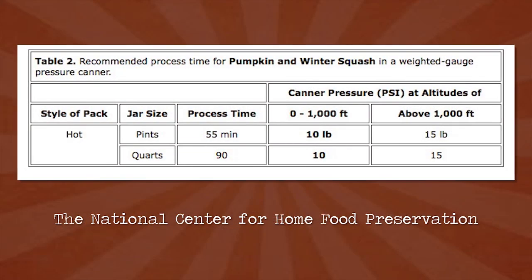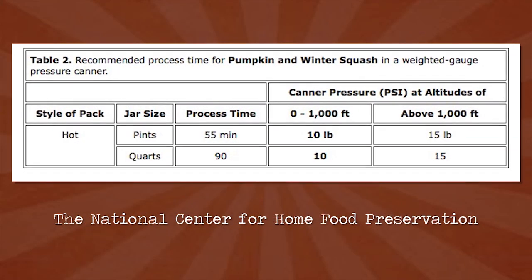So you're going to have to let this go pint-wise for about 55 minutes. Quarts is going to be about 90. So let's show them how to get started. If you want canned pumpkin, what can you do with canned pumpkin? All kinds of stuff. You can make pumpkin cake, pumpkin pie, pumpkin soup. Yummy, which we're going to have with our bread here in a little while. But let's go ahead and get started.